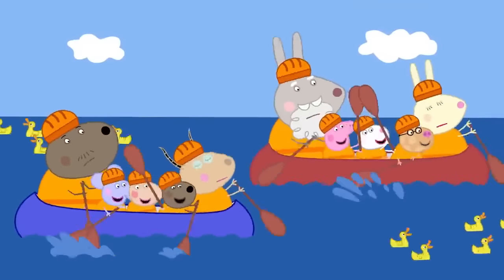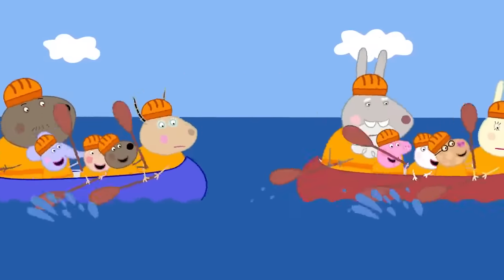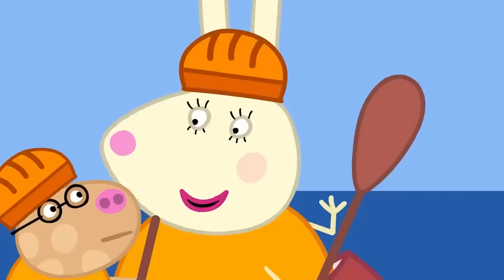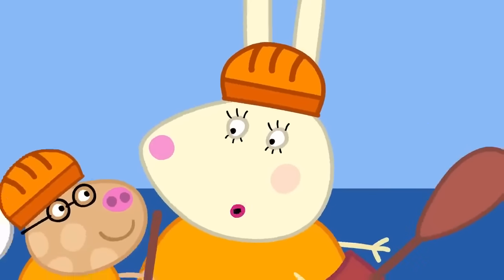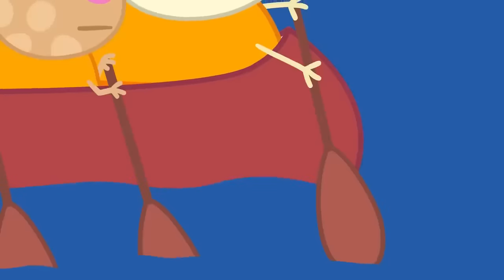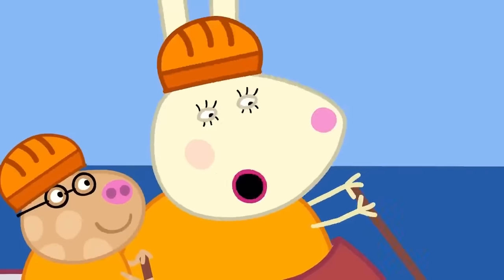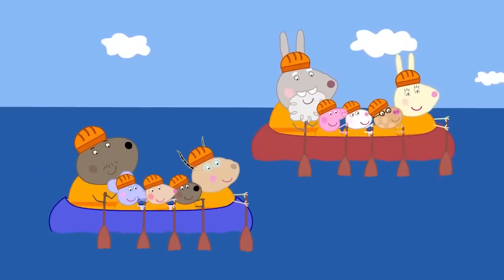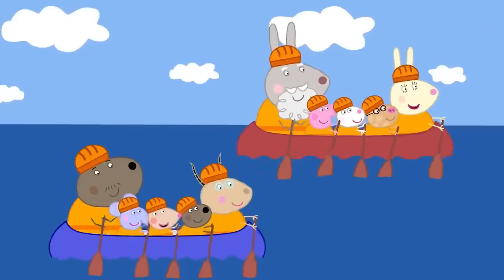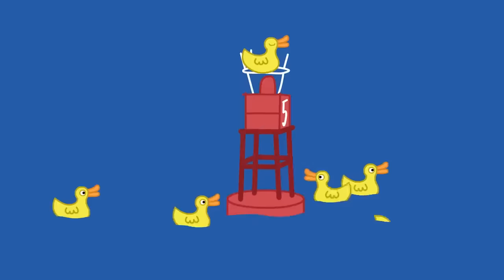Everyone is very excited to row the boats themselves. But no one is working together. Why isn't the boat moving, Miss Captain Rabbit? Everyone needs to row together all at once, like this. When I say heave, we push. And when I say hoe, we pull. Let's all try together. Heave, hoe! Well done! Hooray! The boat is moving along the water. Everyone is working together as a team. Heave!